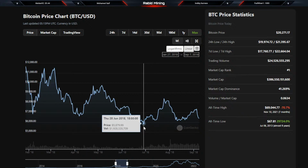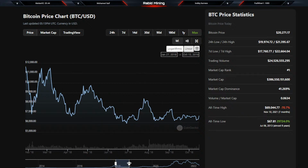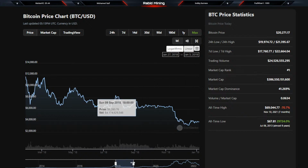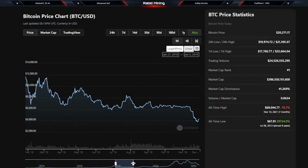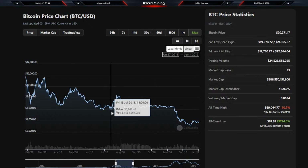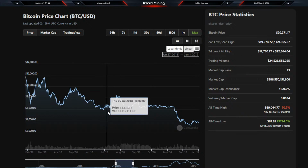Is this the low here? 58, 57. Nope, that's not the low. Finding the low, guys. Looking for the dip. There we go. There's the low right there. Move it in. Now, let's look at this. Oh, look at this. We have a pump coming in now. Where is this? July, July to August. Again, we have a pump happening around the same time.